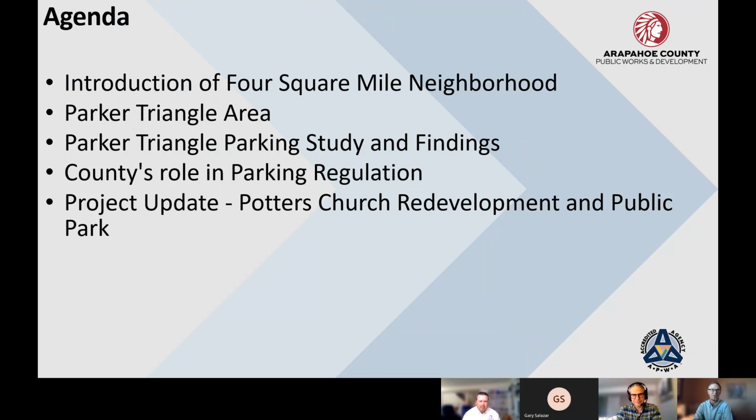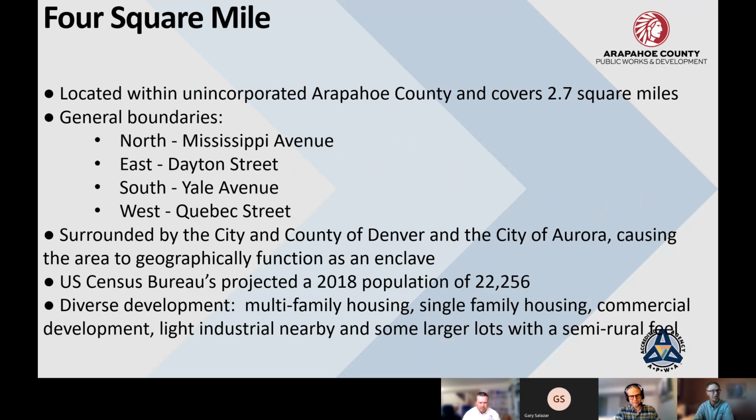So today we'd like to talk about the 4 square mile neighborhood and also the Parker Triangle area and some unique aspects of that neighborhood. And then we'd like to talk about the Parker Triangle parking study and findings, along with the county's role in the parking regulation of this area and throughout the county. At the end, we'd also like to give you an update on the Potter's Church redevelopment and the public park that is going in there. So without further ado, we'll go on to the next slide.